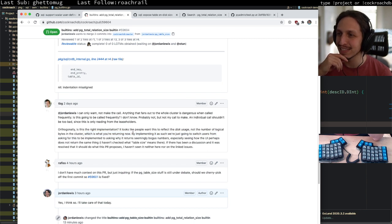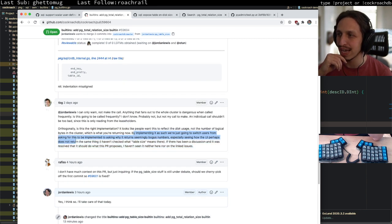By implementing it as such, we're just going to switch users from asking for this to be implemented to asking why it returns seemingly bogus numbers, especially seeing how the UI perhaps does not return the thing. Okay. There has been a discussion, it was resolved. It should do what this PR proposes.